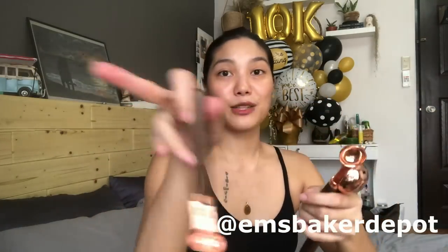Ayan, it comes in a set like this. Natuduling ako. Nandito yung camera, dito ako napapatingin. Wooden yung handle, tapos rose gold. Ayan, 4 na spoon. So, sa Instagram din to.